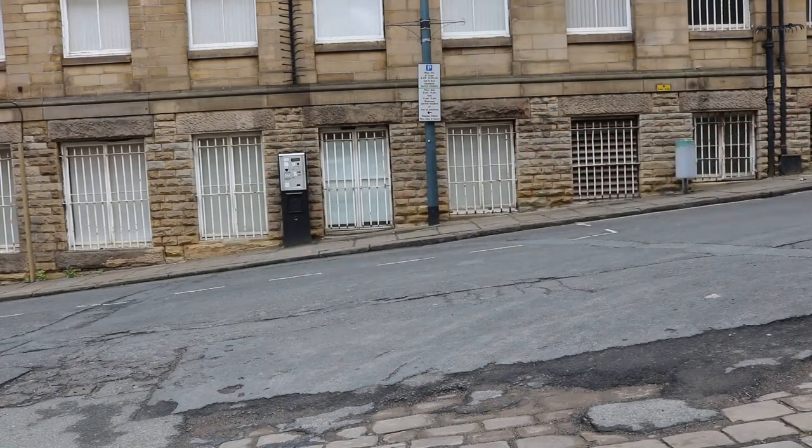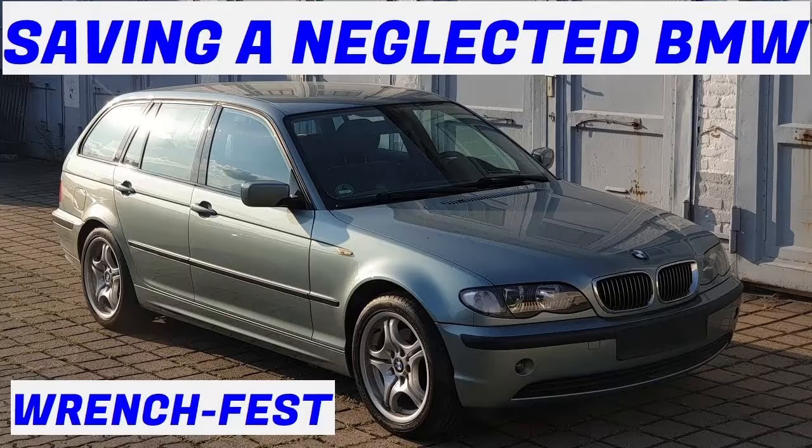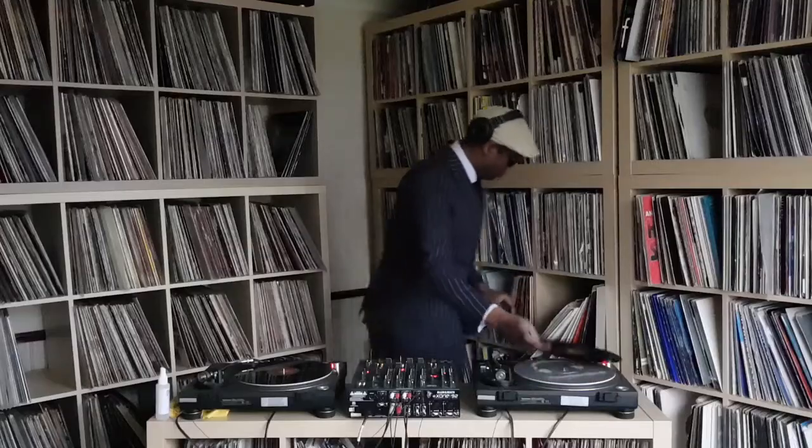a cheap daily runner that's more practical in the winter, that I can also use for shopping, gardening, taking rubbish to the recycling centre, or carrying my many vinyl records and equipment when I go out DJing.